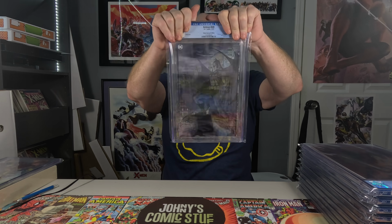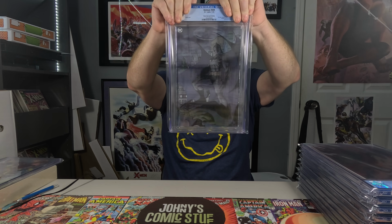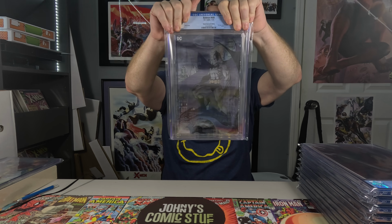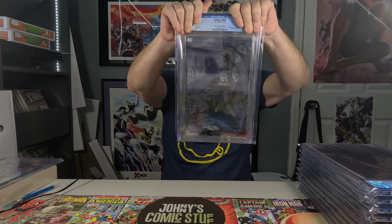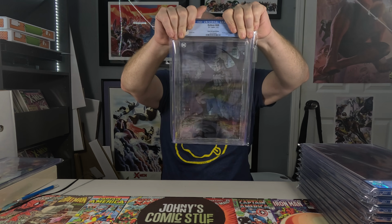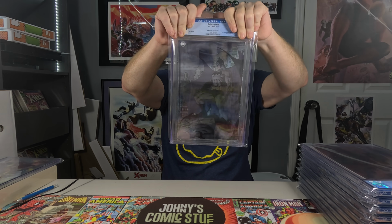So this is Batman Comic Book Day Special of the Batman 608. This is the Jim Lee Hush run. This is probably my favorite comic book story of all time. Really loved reading this series when it came out. I think the original series came out in the early 2000s. This one was from 2023.